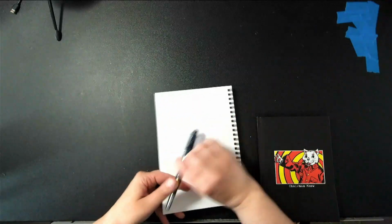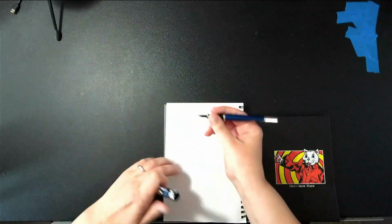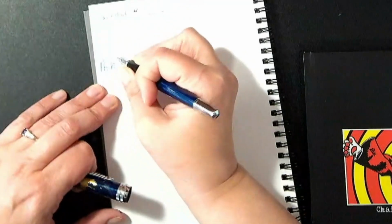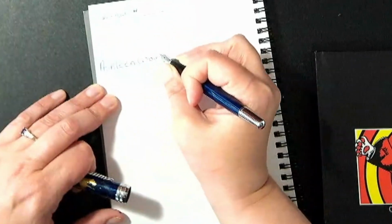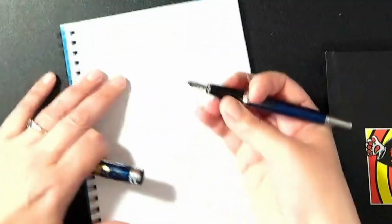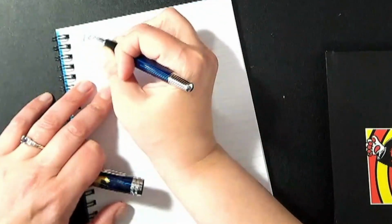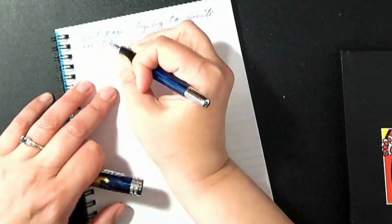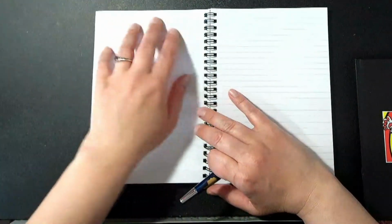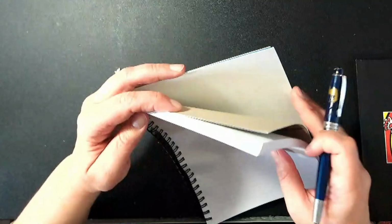Let me see if I can use my fancy pen that's falling apart. So writing on the inside is fine. It's just like any other notebook. What about the paper? Okay, yeah, the paper's perfectly fine. This pen always bleeds. It's not bleeding too terribly bad. I know that has more to do with me. All paper in my journals usually bleeds.